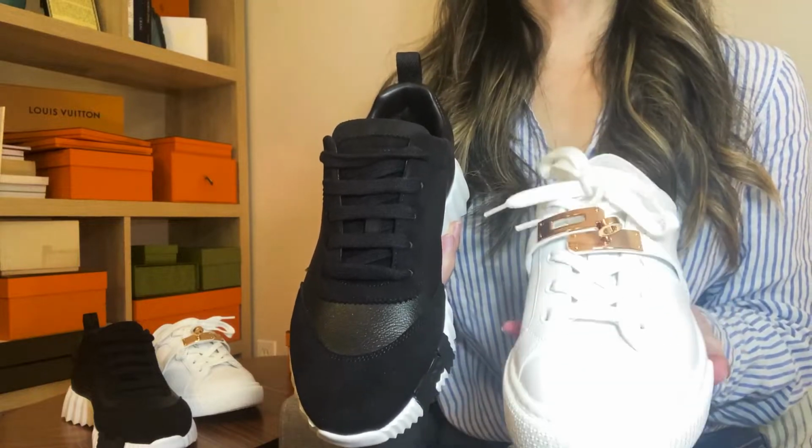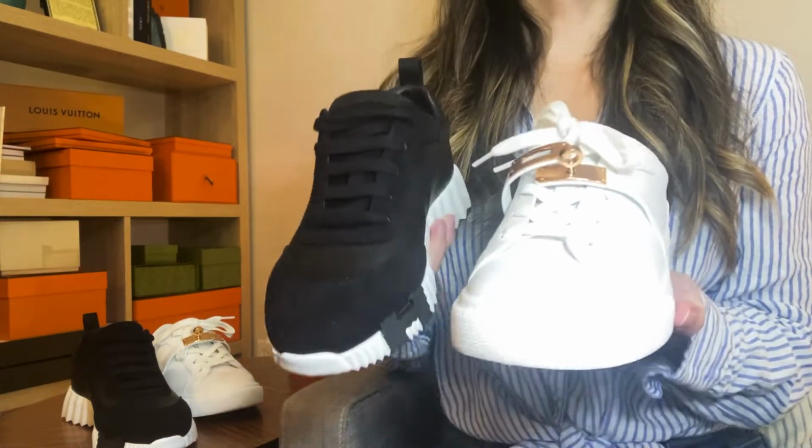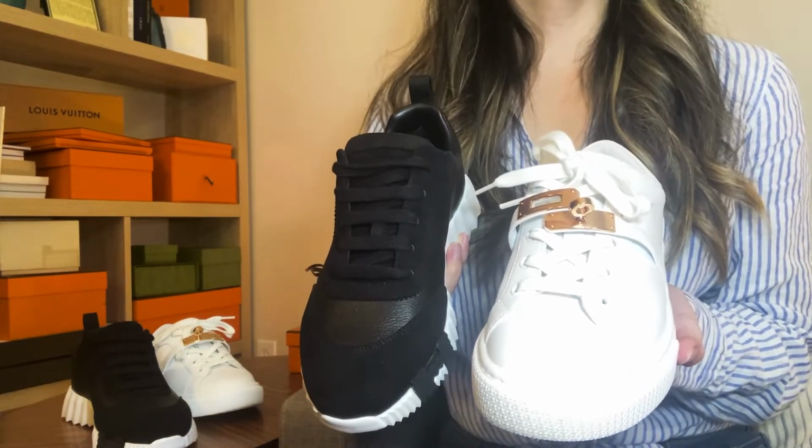The Hermes Day sneaker and the Hermes Bouncing sneaker. Are they worth their price tag? Would I buy these again? Stay tuned to find out.